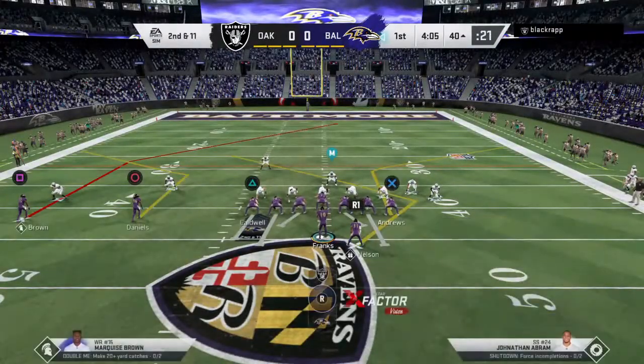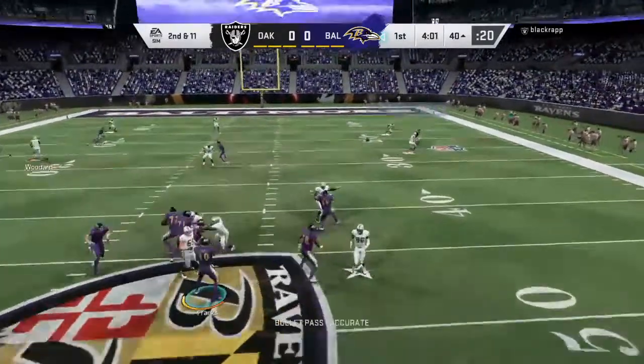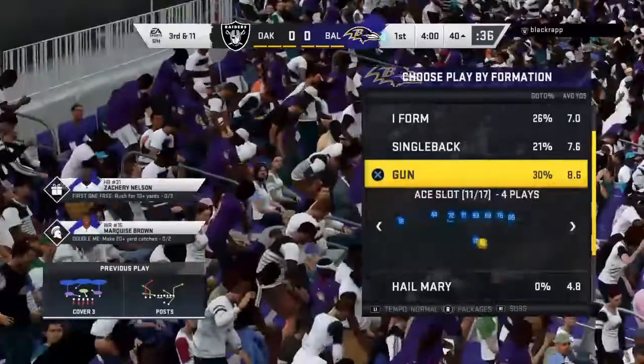He has the ability to take over a game, so what do you do? Yeah, I think you have to make sure that you bottle him in at varying levels, because if you crowd everyone to the line of scrimmage, if he breaks through, there's nothing but room to run.